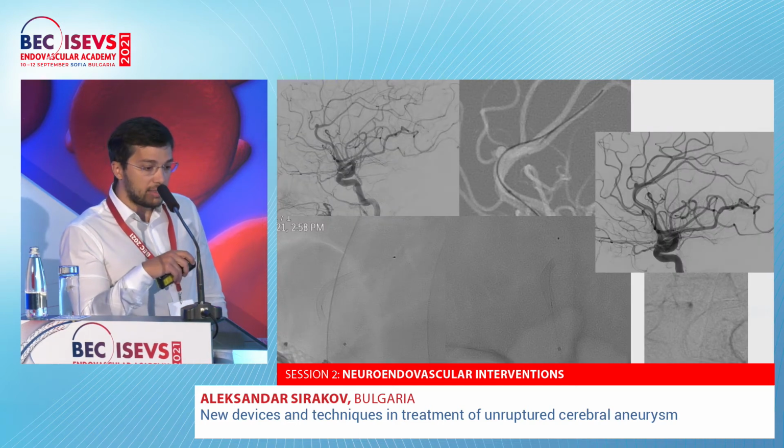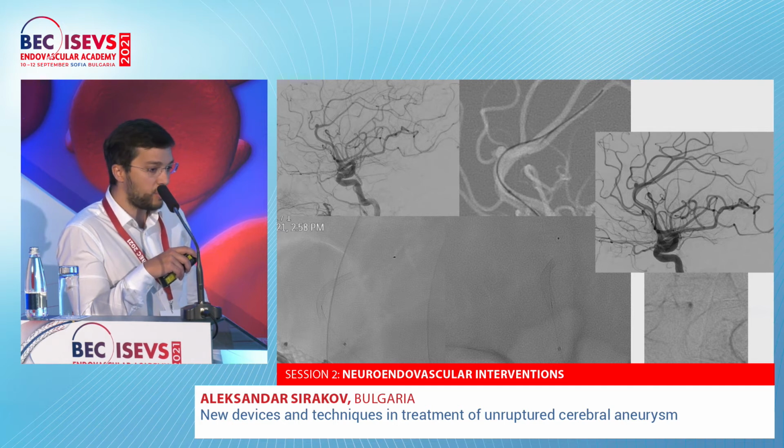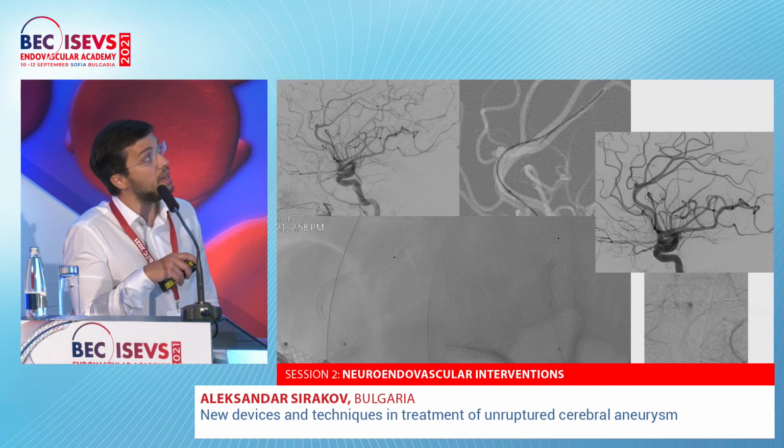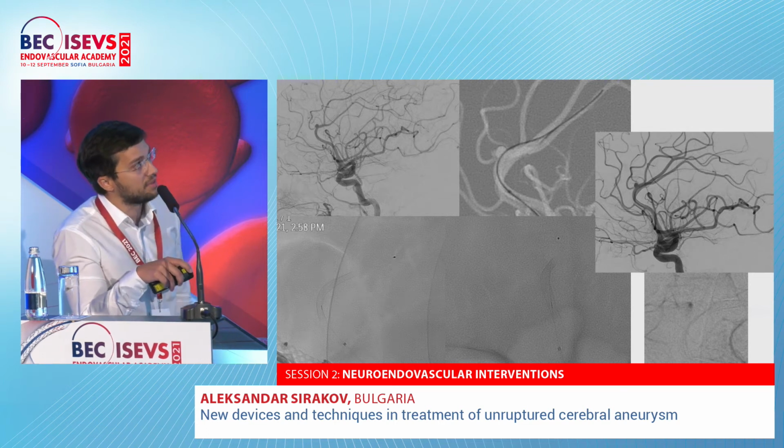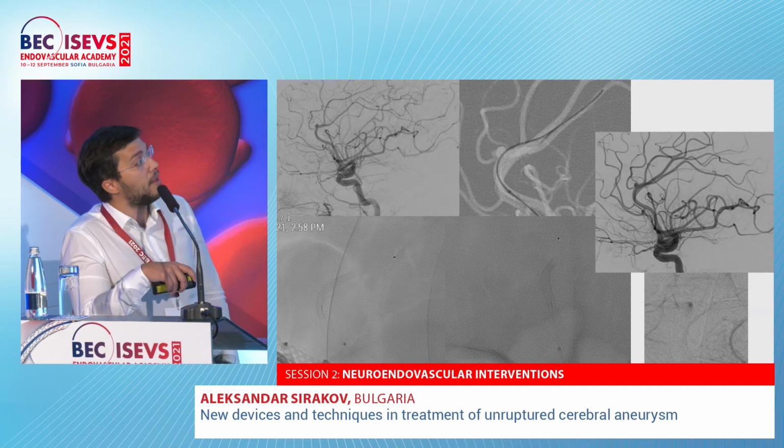And another case example of flow diversion in small vessels. As far as I remember, this patient was actually consulted and she was offered no help, no treatment because, I quote, there is no such device for distal anatomies. However, we successfully managed to navigate through the ACA and we deployed a 3x15 P48 stent across the aneurysm neck.